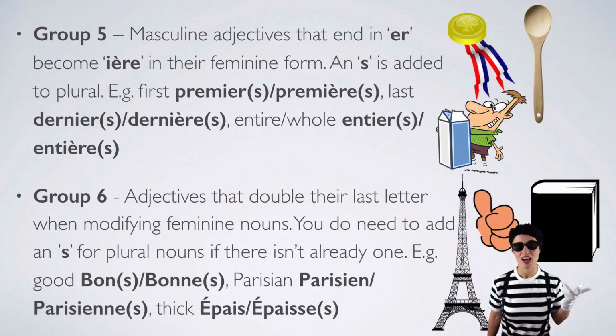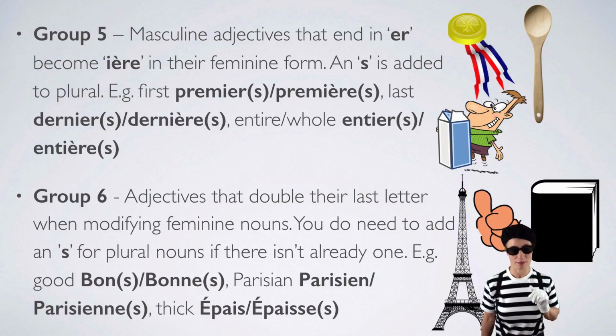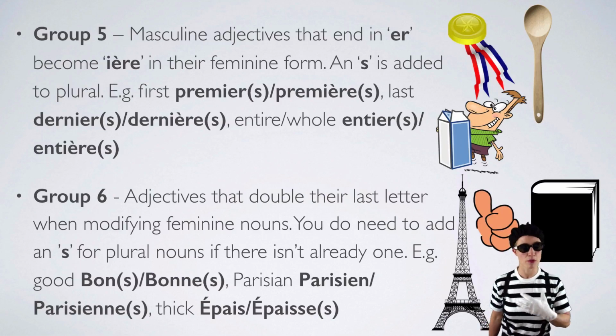Group 6. Adjectives that double their last letter when modifying feminine nouns. You do need to add an S for plural nouns if there isn't one already. For example, bon becomes bonne. Parisian, parisien, parisienne. Thick, épais, épaisse.